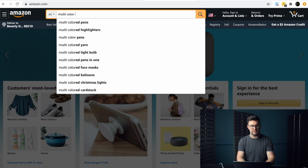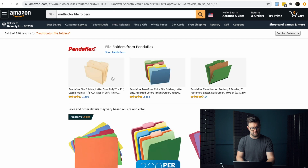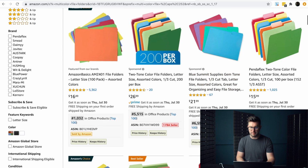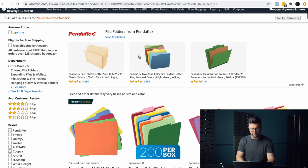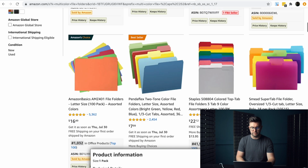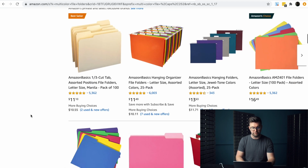Multicolor, of course, is US spelling, file folders. Let's just go with that and see what's going on there. So 196, this is a different product now, but again, it's something Amazon suggested to us. That's actually very interesting. There's only 196 results for multicolor file folders. The likelihood here is that they're more competitive than this. We wouldn't really get into selling these because what would you do with it? It's somewhat of a confused market.